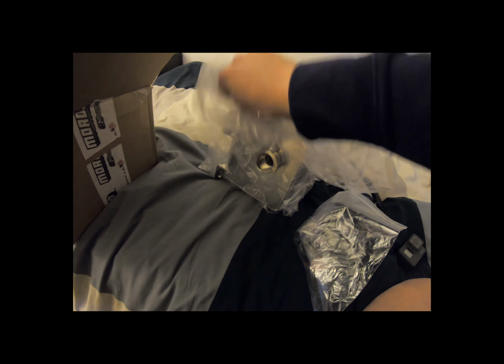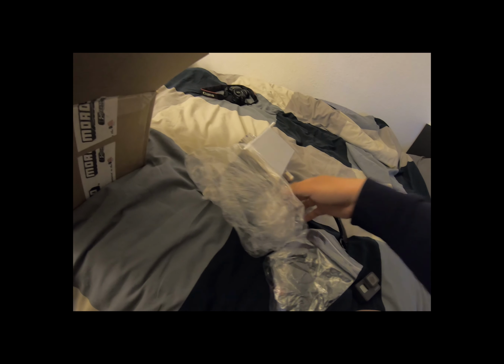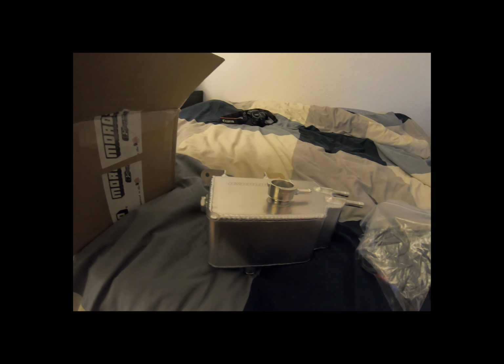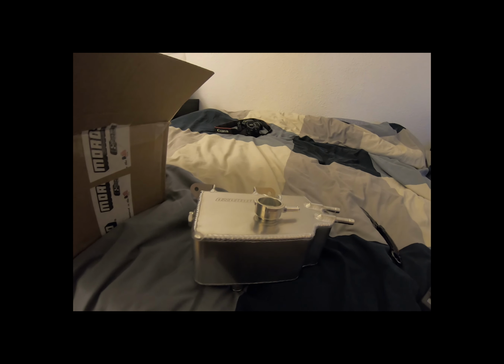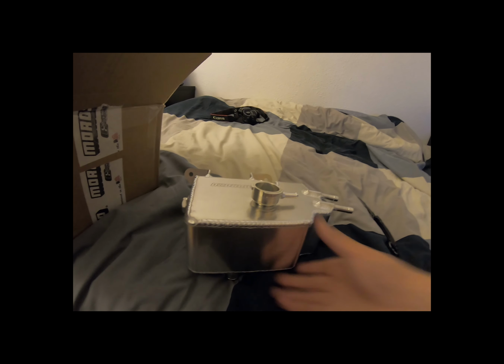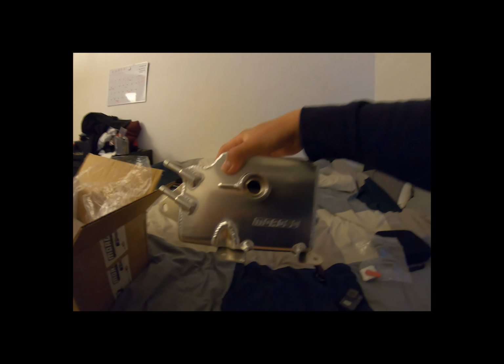Alright, so the reason why I got this is because, again, preventive issues. And since the motor's coming out, I might as well replace this so my motor doesn't blow, because I've read on forums that the OEM tank gets yellow, it cracks, and then it blows their motor. And I'm putting so much money into this motor, and I don't want that to happen. So I got one of these bad boys, and I've got to say, it looks pretty nice, dude.